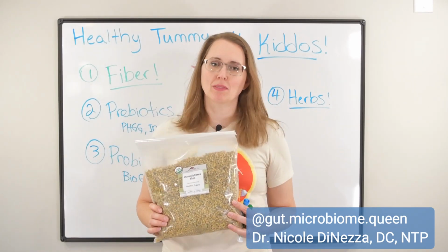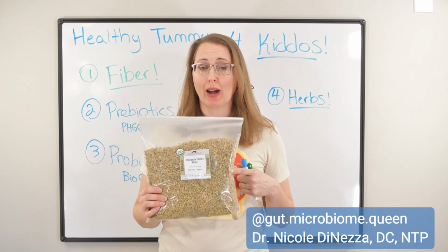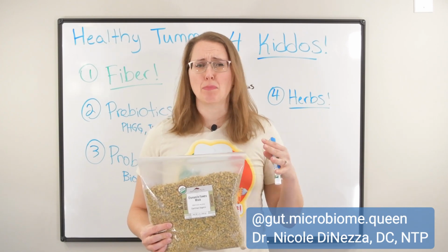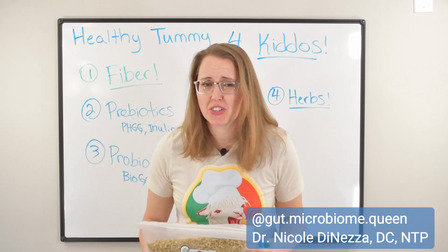Humble chamomile. And you'll notice that I have a big old sack of the stuff right here. I'm not showing you the stuff in the tea bags because the stuff in the tea bags is crap. Don't get it. The stuff you get at the grocery store is garbage. It barely has any smell to it. It barely has any flavor. It barely has any medicinal quality to it.